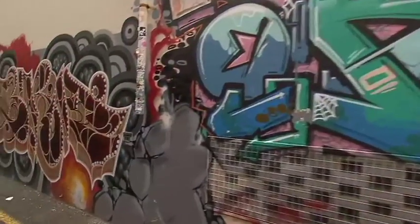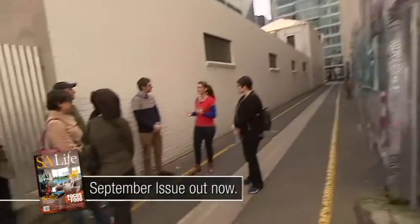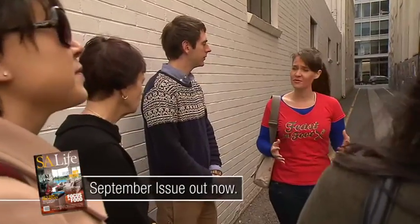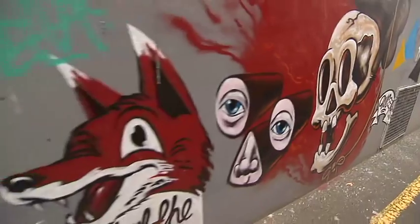And we find that learning about some secret street art is the perfect way to walk off those first 2 courses. The Toy Soldiers were some of the first artists in Adelaide who went to the City Council and said, can we actually paint on your walls? They actually asked permission. And because of that, a lot of their stuff is around Adelaide now.